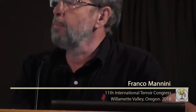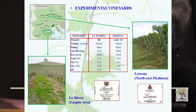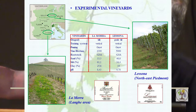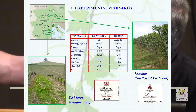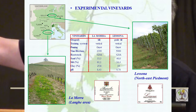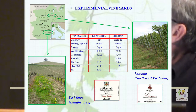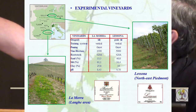A few words about the experimental vineyards. As you can see, they differ a little bit in terms of orography. Well, first of all, we have to locate Piedmont in the west northwestern corner of Italy. This is Piedmont, and this is the northeast where Lessona is located, and this is the south part of Piedmont where La Mora is located.